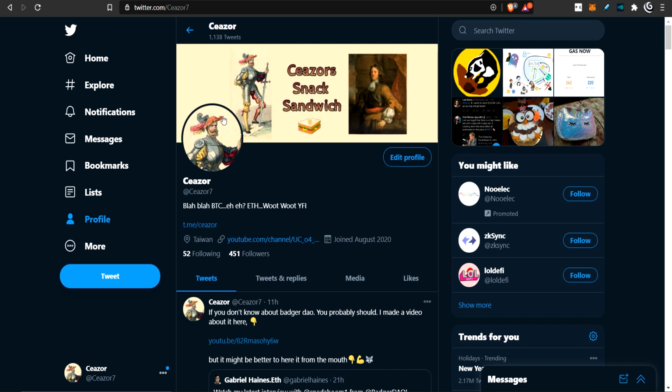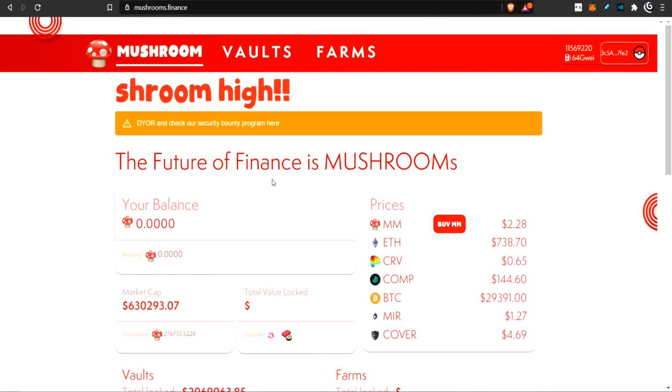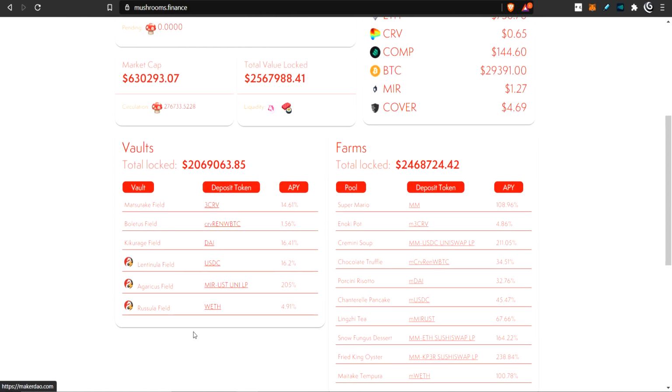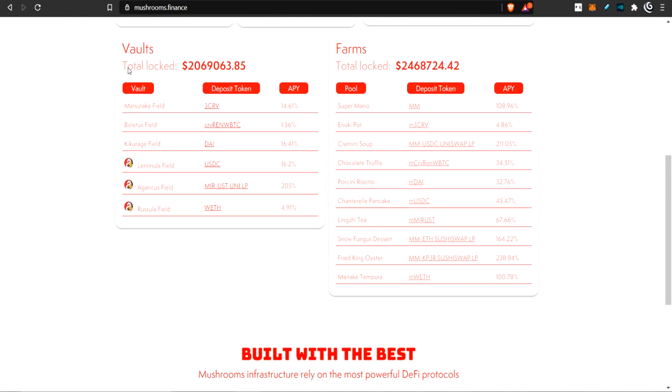Okay, so today we're going to be talking about mushrooms. So let's head over to the protocol first, and then I'll go through a flowchart and explain to you how the vault is actually working. So here is the mushroom finance thing. This is the landing page, and it talks about things inside. Now the thing we're going to talk about is this Rusula vault, and it has an APY of 4.9%. And then the Mataki Tempura, which has an APY of 178%.